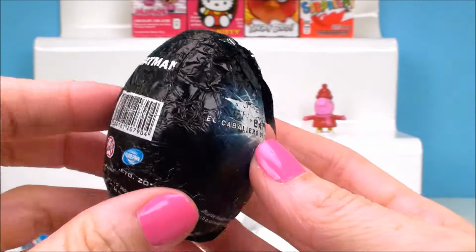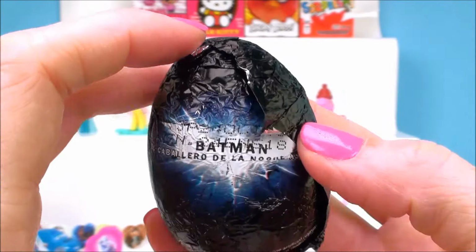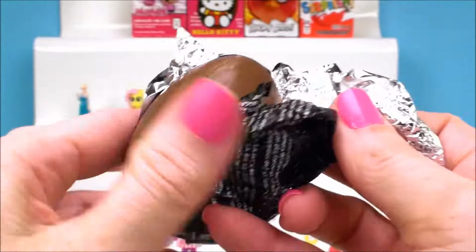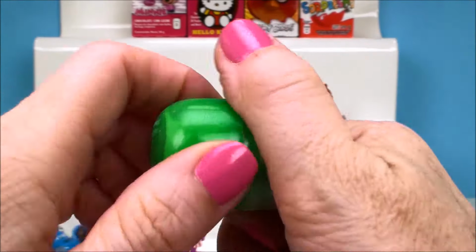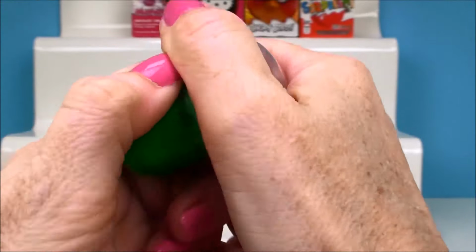We got a Batman egg. You can't make this up. This is so crazy. How funny is this that we're getting all these different eggs inside of the boxes? Now, what kind of surprise do you think is inside? Well, it's going to be a surprise to both of us. Let's see what we get. Come on, open.